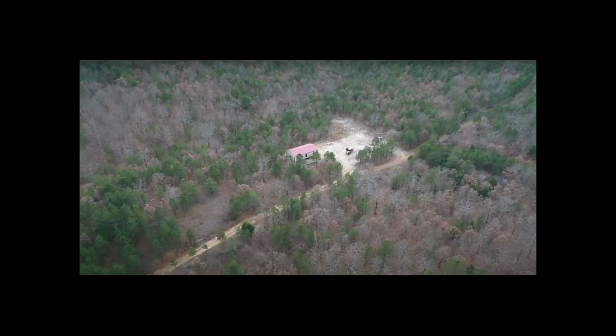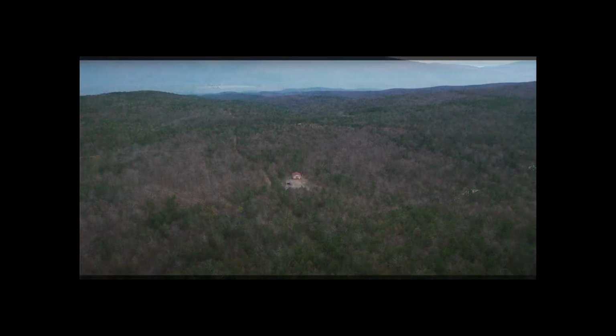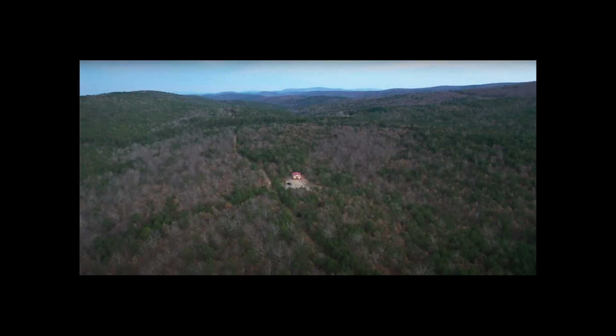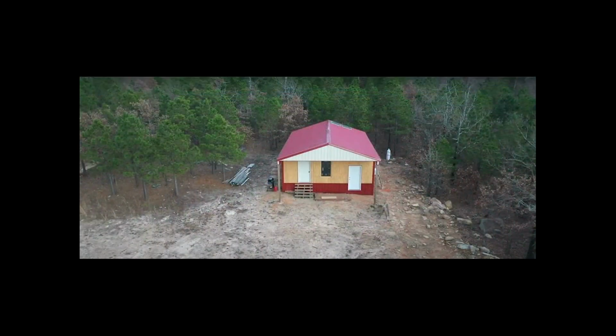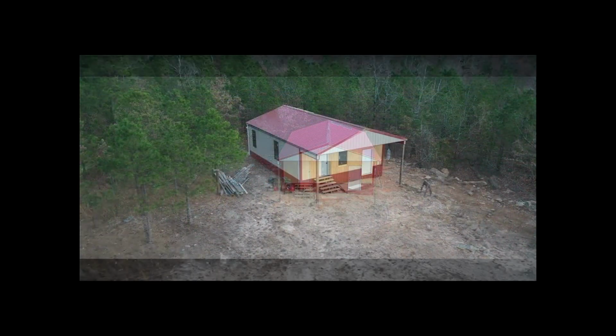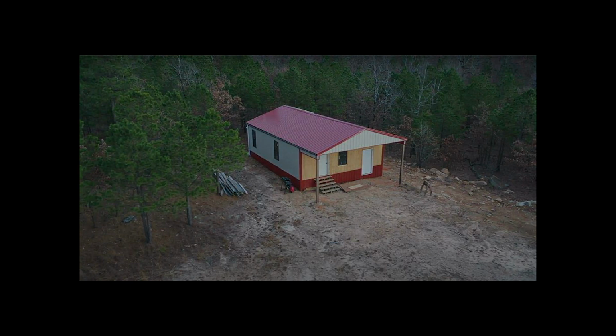You can see here the driveway and the cabin from the air. In this photo, if you look at the right side, you can see two of the ponds that we built below the cabin, below that hill. And then this view right here kind of gives you an idea of how isolated it is in this dense forest. This cabin itself is about 45 minutes from town. Here's a view of it from the air, and this is the finished product. 100% off-grid cabin in southeastern Oklahoma.